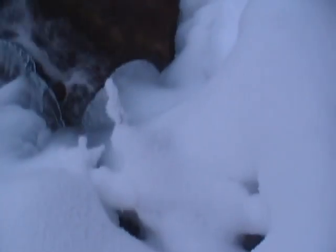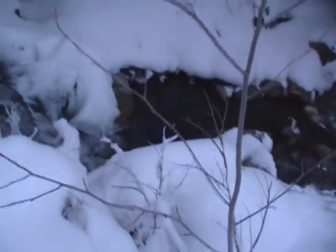So right here, you see I'm testing with the poles. Just trying to, you can see how deep it goes here, and I'm just trying to make sure that I don't fall into this river. Again, it's a little river, so not a big deal. Well, here's another kind of behind the scenes look, or stuff that I'm looking for.